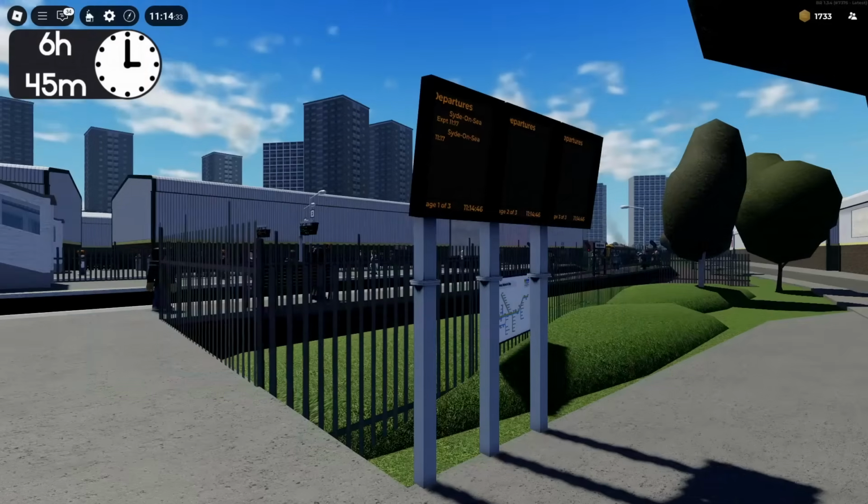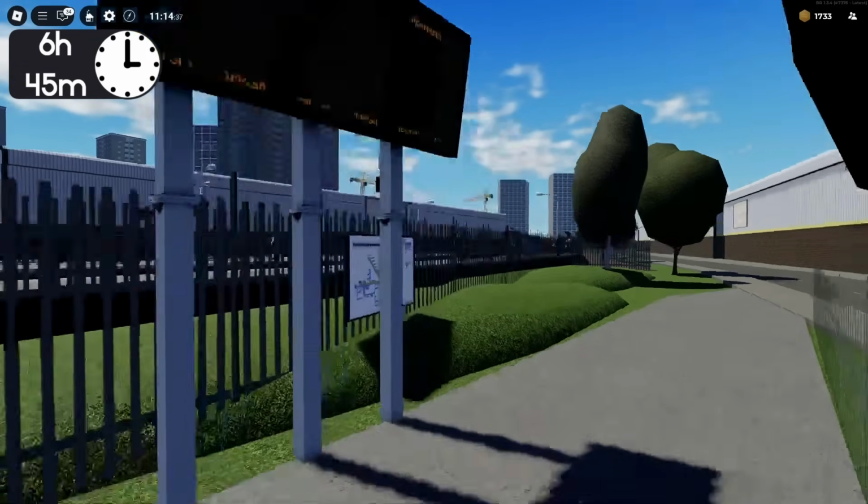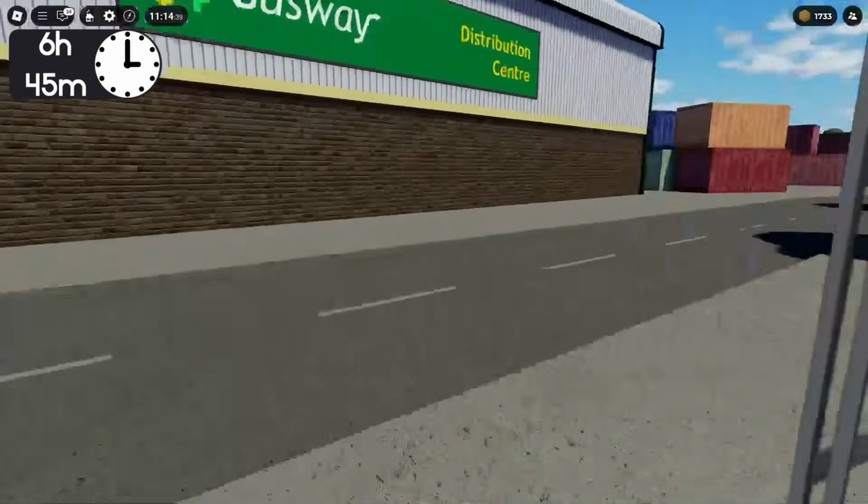There aren't that many trains coming through or spawning, so I think it might be a good idea to walk up the line to Abbey Road.